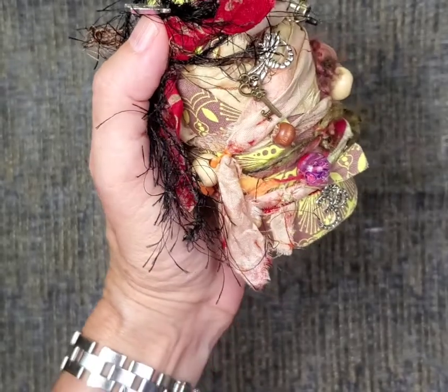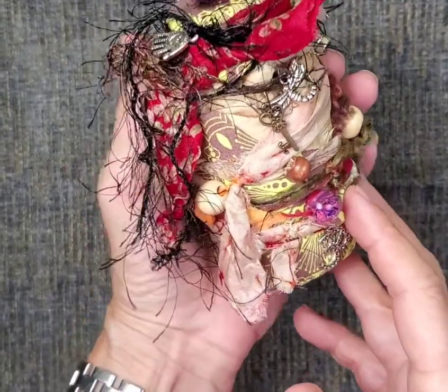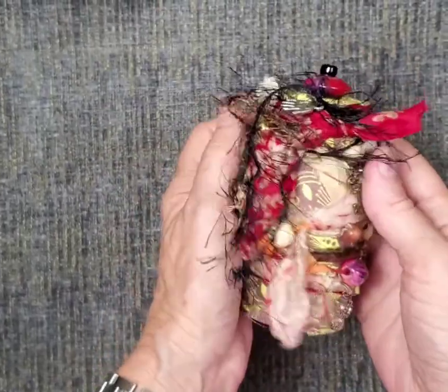I'm going to turn on my other light. I'm really having an issue with lighting. Can't really see it too well.